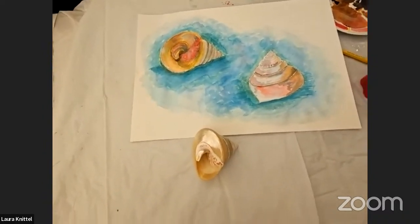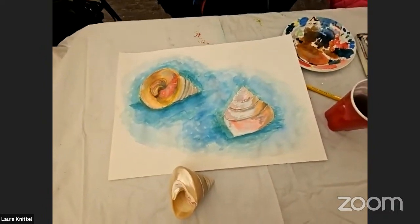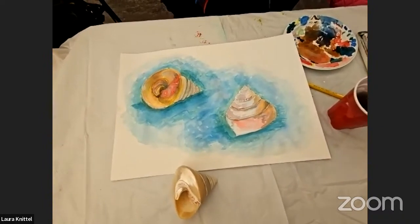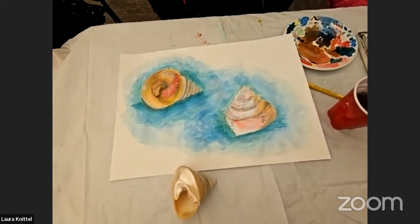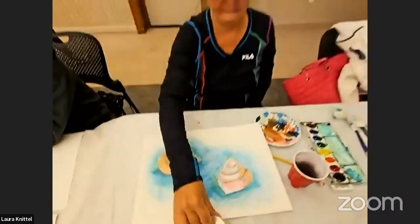Look at the gorgeous color. And she was looking at this iridescent shell. That's very, very difficult to capture in watercolor, especially. And she did very well. Very nice. It is gorgeous.